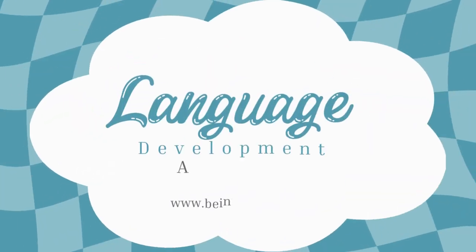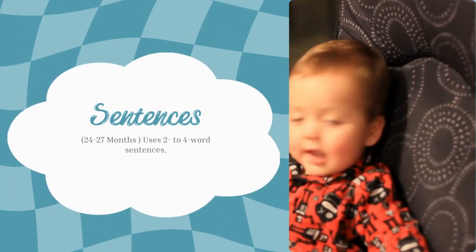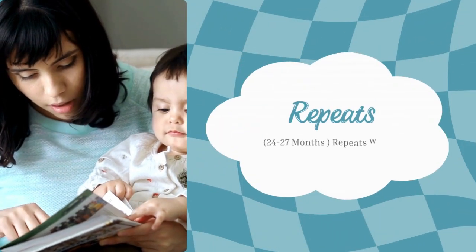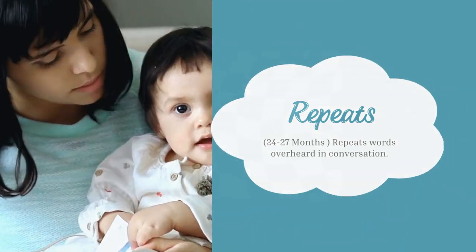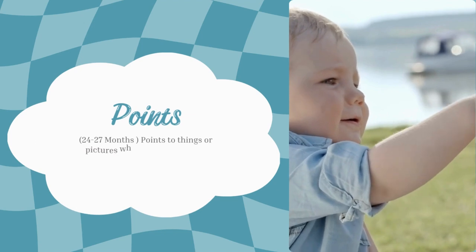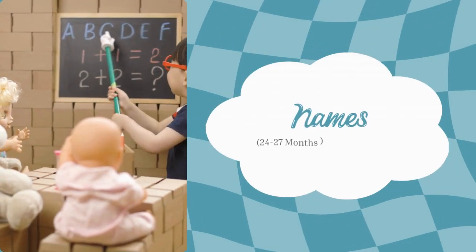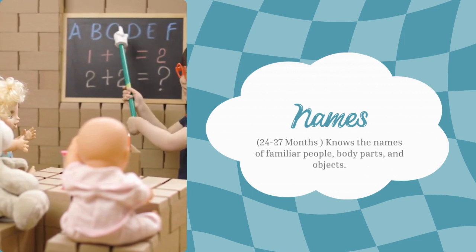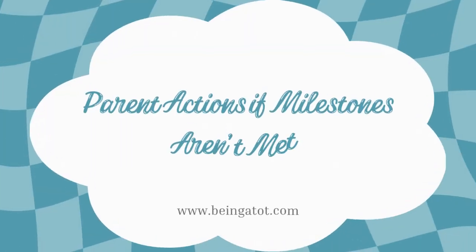Language development, 2 to 3 years. Sentences, 24 to 27 months: uses 2 to 4 word sentences. Repeats, 24 to 27 months: repeats words overheard in conversation. Points, 24 to 27 months: points to things or pictures when they are named. Names, 24 to 27 months: knows the names of familiar people, body parts, and objects. Parent actions if milestones aren't met.